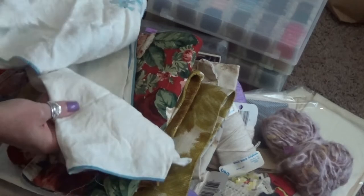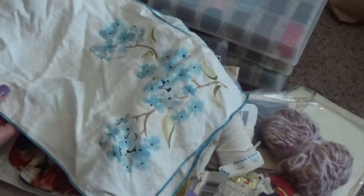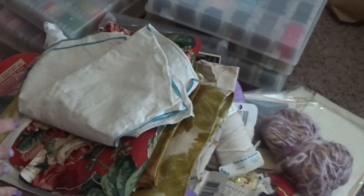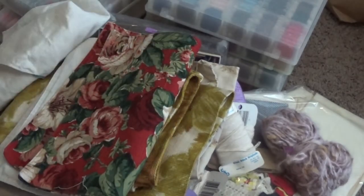Okay, so these were all bundled together. There are two of these long ones. I'm sorry, my fan's blowing it around. I'll hold it up so you can see. Whoopsie, there we go. Isn't that really pretty? So I got two of those. And then there are two of these. These are more like a square, dinner type napkin. Here we go. We'll do this one.